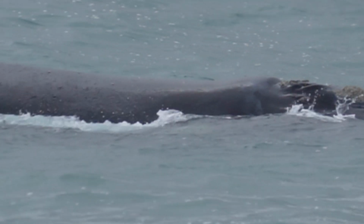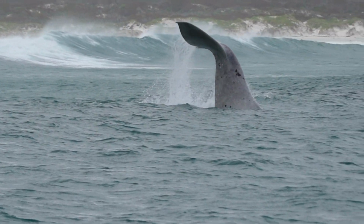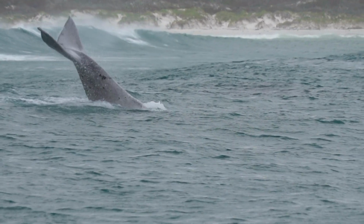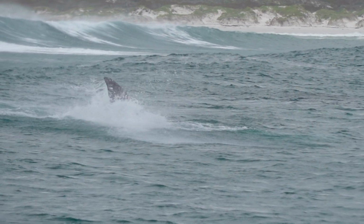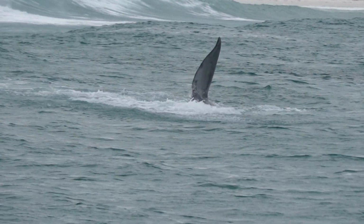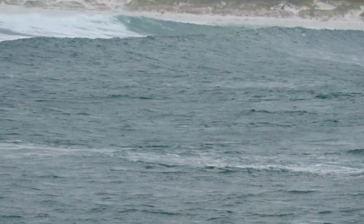Leaving the sharks behind and heading out further into the bay, it wasn't long before we spotted a family of southern right whales. One of them, in particular, a juvenile, was fluking really actively, so this is where it's whipping its tail in and out of the water. Overall, it was great to spend time amongst this family and just watch them going about their lives.